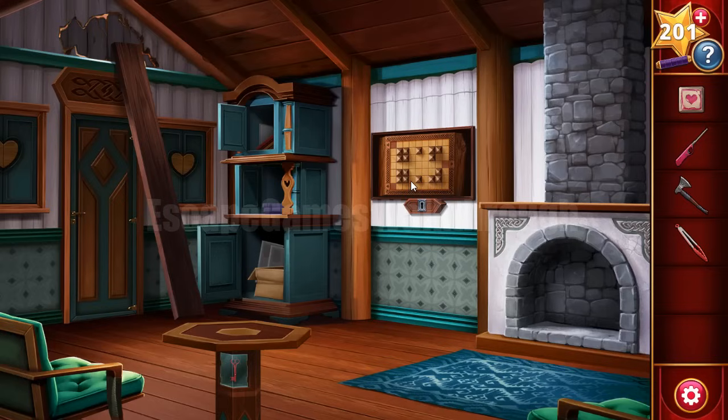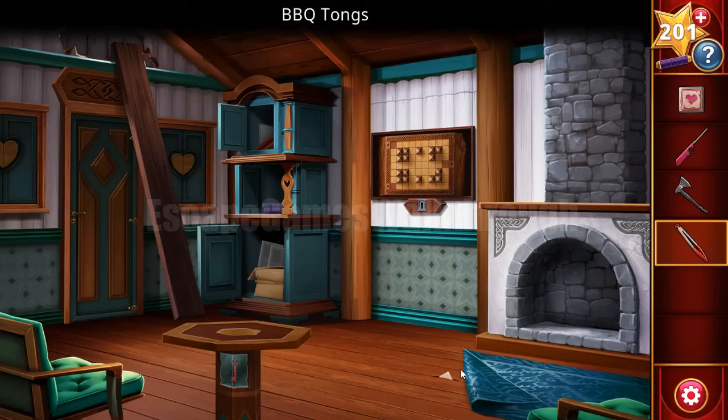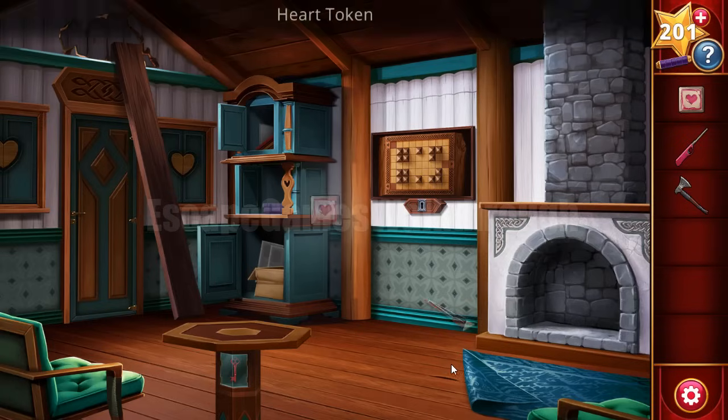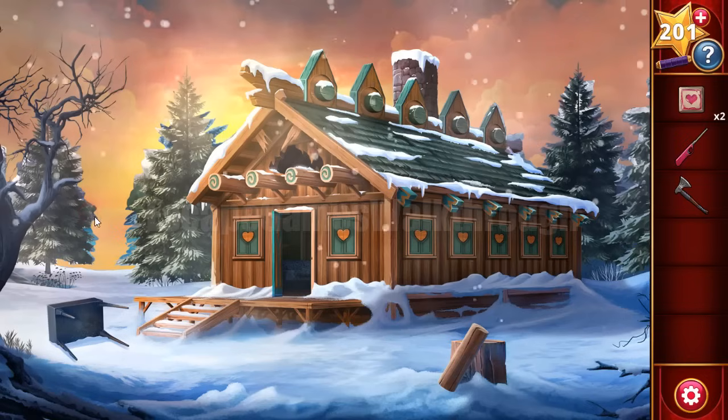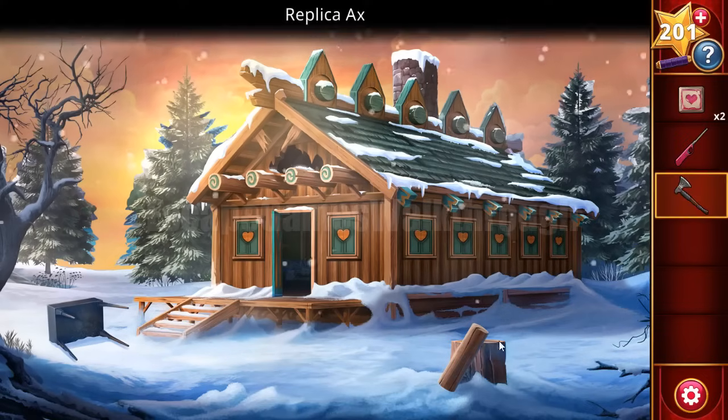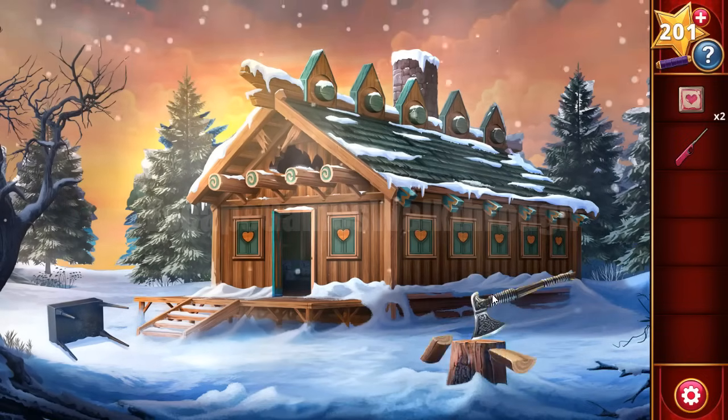Okay, so here's a board that will be used to play another puzzle. Under the carpet, here's another token to take. Then let's go outside and chop the wood to make a fire.